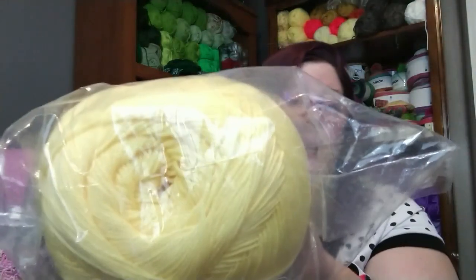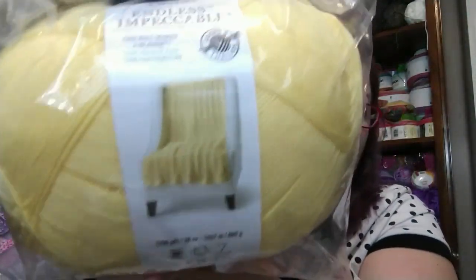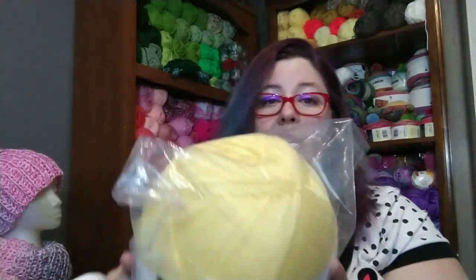Well, lucky for me, Michaels gave me a 50% off coupon and a 40% off coupon for today. And my husband had a 50% off coupon. So we got yellow. And this is the Endless Impeccable. It's 1,790 yards. It's a medium 4. Yellow, okay, and this one was 50% off, so it was $10.